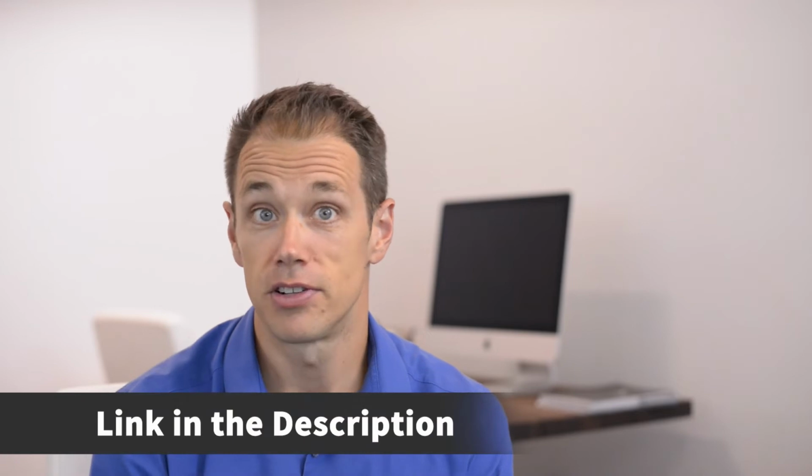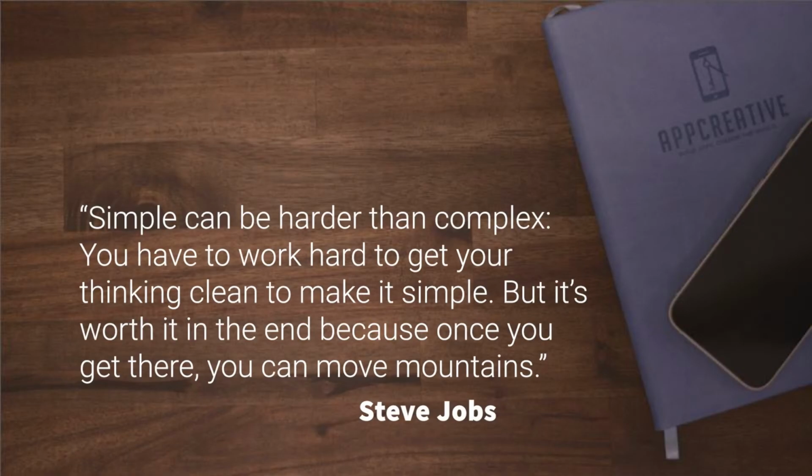Building an app, especially if it's your first time, is kind of like navigating an obstacle course blindfolded. You're going to enter a world full of unknowns with new terms you'll need to know, and you can check out our glossary for that if you'd like. Consider what Steve Jobs once said, simple can be harder than complex. You have to work hard to get your thinking clean to make it simple, but it's worth it in the end because once you get there, you can move mountains.